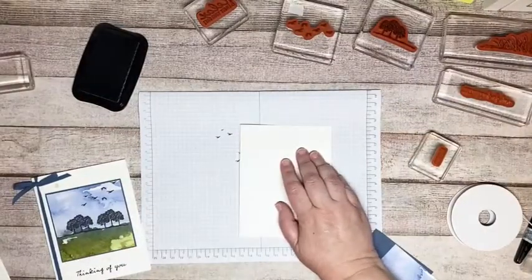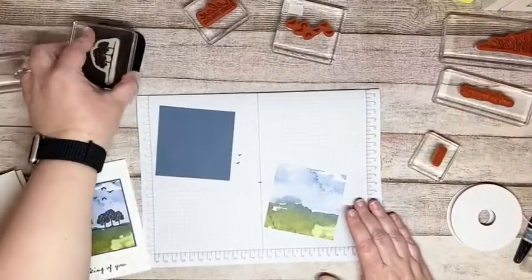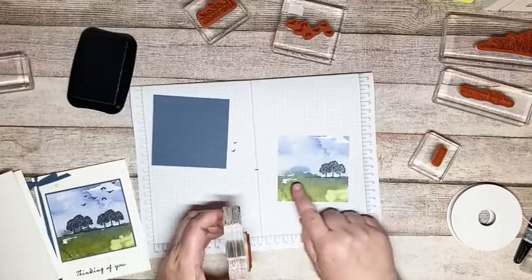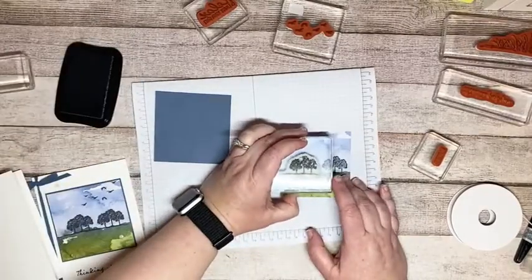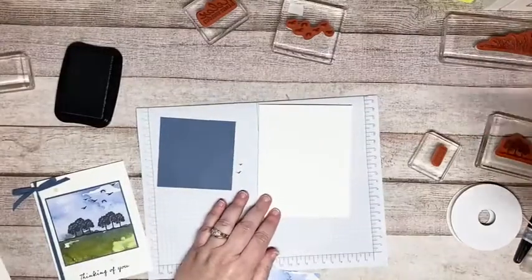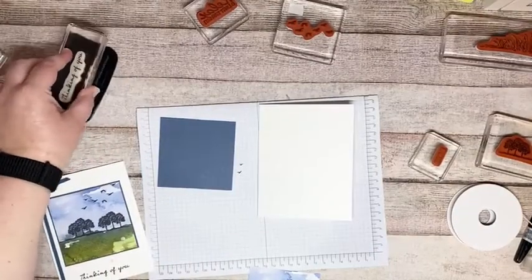And I need my bone folder. I lost it. There we go. All right, so on this one, we're going to stamp that tree again, and we're going to do it twice. And we're going to get it as close as we can to that green area. But again, it doesn't really matter because it's going to kind of create its own border there as well. And then we'll stick this one right there. And then on our piece down here, we're going to do the thinking of you. And we'll stamp it down at the bottom.